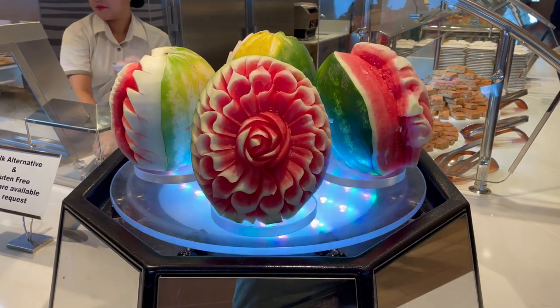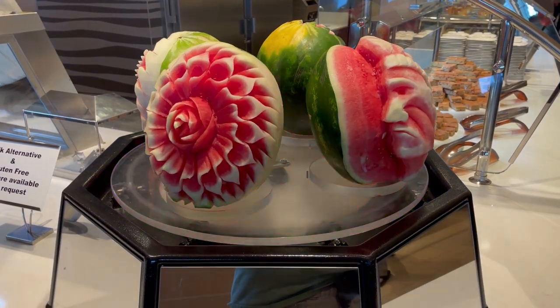Up at the Garden Cafe, we discovered some interesting carvings made from watermelons.